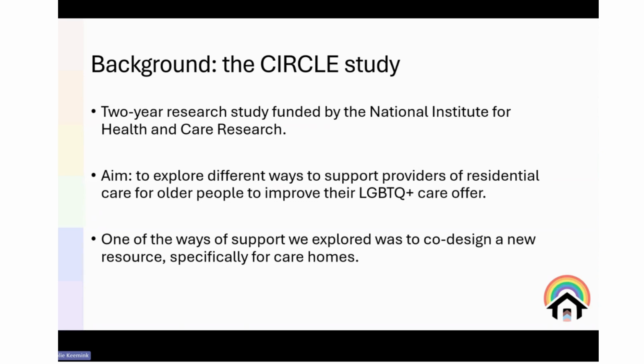There definitely are already resources out there that are very informative, but they often lack a focus on actions, so actions that care staff can take to make their care more inclusive. They're often quite wordy and text heavy, and provide a lot of important and informative background information to LGBTQ+ inclusion, but there is a bit of a lack of focus on action. So what can you do to make your care more inclusive? And we also didn't know of any resources that were fully co-developed with care staff and older LGBTQ+ people. So we wanted to do that in this project.